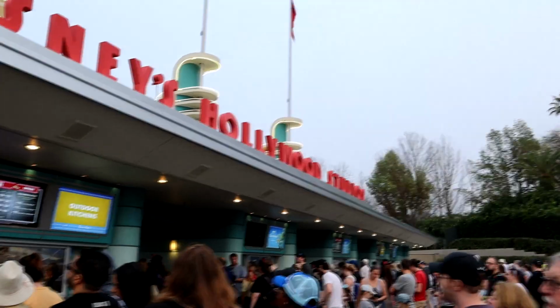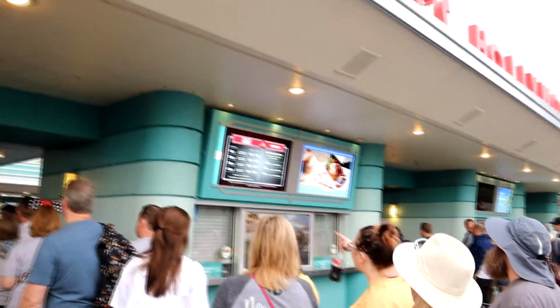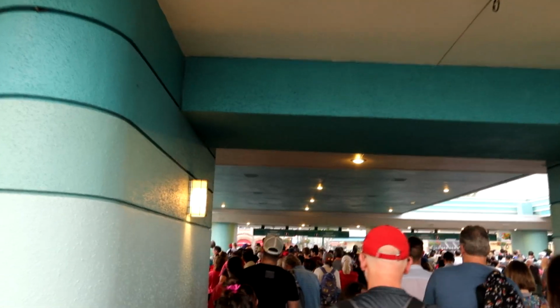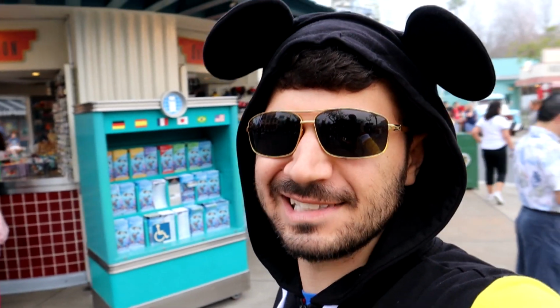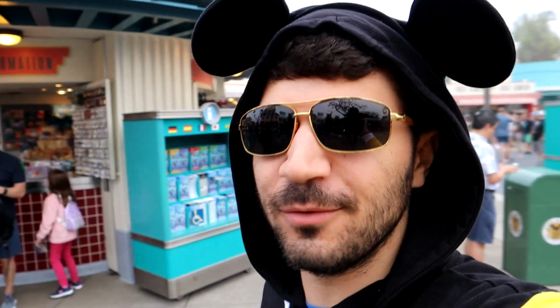We're making our way past the Hollywood Studios sign now. Who knows? Maybe a lot of people here are here for Rise of the Resistance, but we'll see what Mickey and Minnie's looks like once we get inside. We are moving. We should be in the park real soon. All right, and we are in the park. I want to say it's maybe around 7:15, so quick moving line.